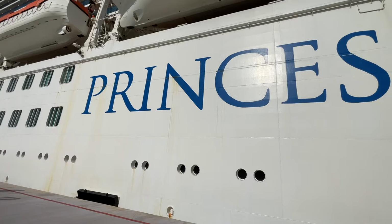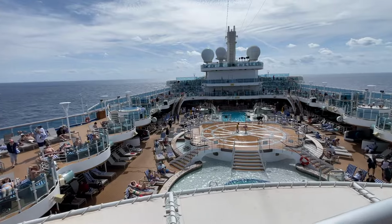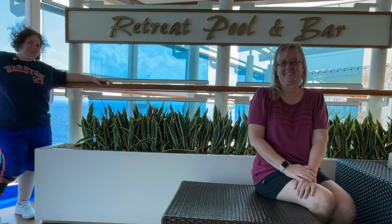My daughter and I recently enjoyed a girls' cruise on board the Regal Princess, sailing out of Galveston. The spring break cruise was full, as expected, and there were a lot of families on board. Now, that's not a bad thing, but we eventually found ourselves looking for the adult-only spaces. Deck 17 forward is where you find the relaxing retreat pool.